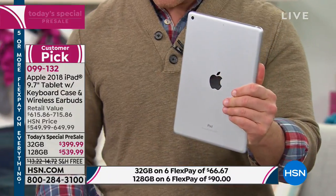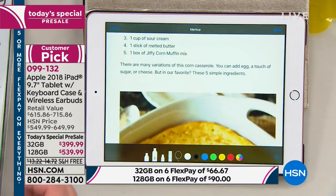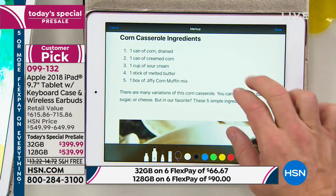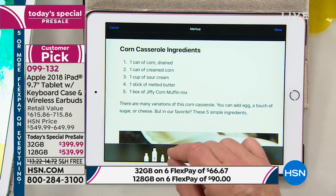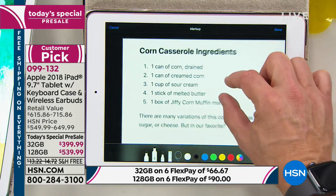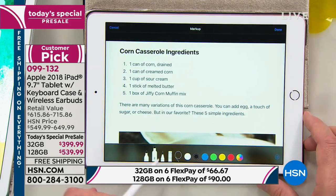So I want to show you some of the other fun things real quick. By the way, while you're looking at the other fun things, look at that Retina display. Let's talk about the quality too. That's important because my aunt sent me a recipe because it's casserole time. And look at how I can pinch and zoom. The Retina display is like having readers for your screen time.